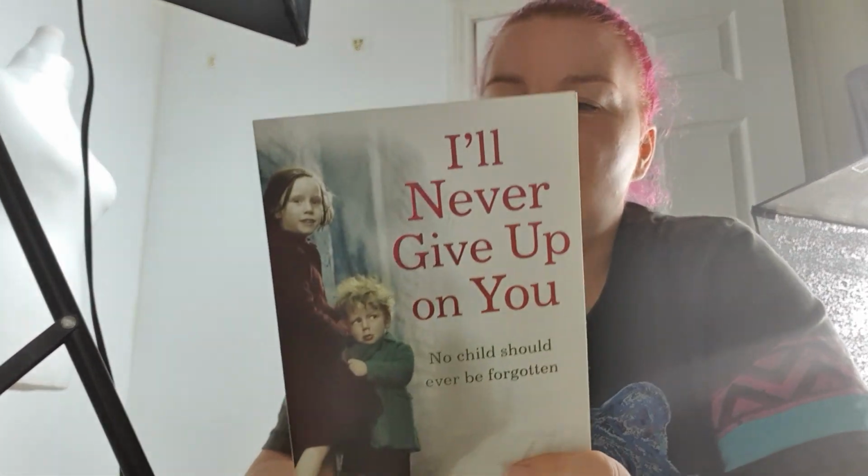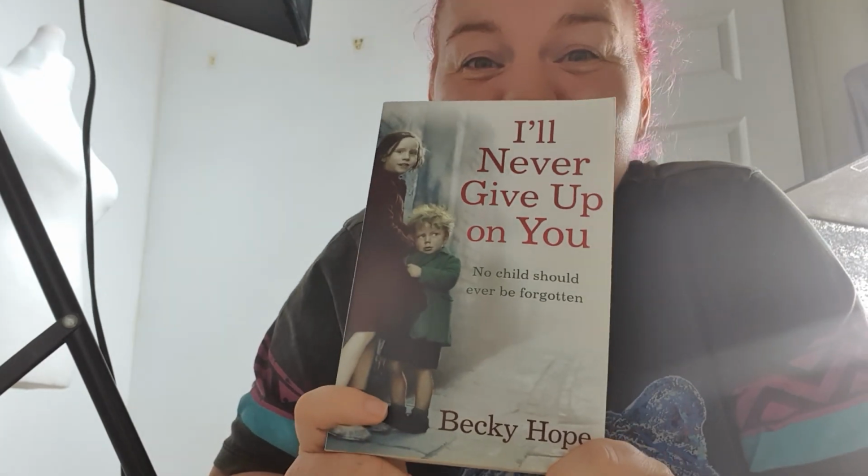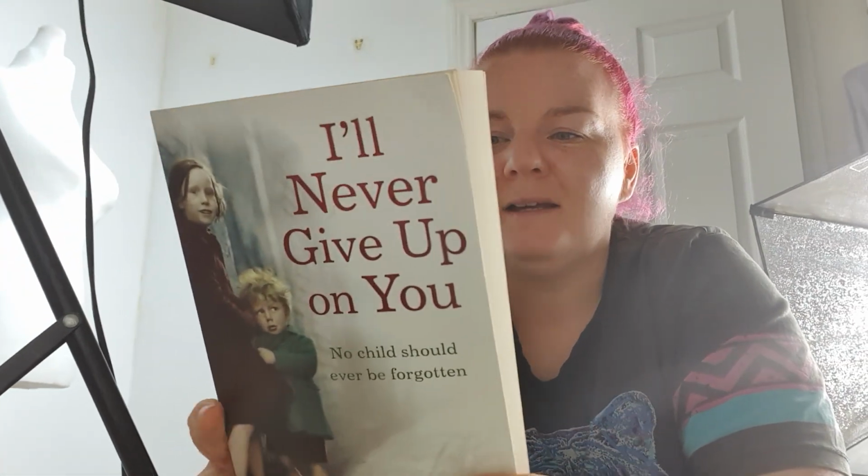This is another one. I'm not too sure what it is. I have this thing of just buying books that sound vaguely interesting. And I'll Never Give You Up by Becky Hope. From a quick scan, like I literally just scanned the synopsis in the thrift shop, and it sounds like she's either social services, child protection, something like that.